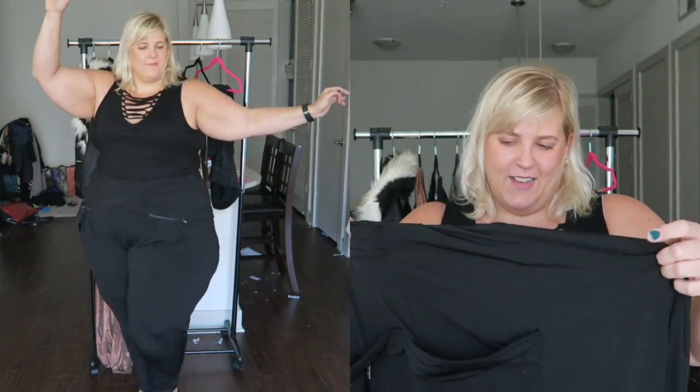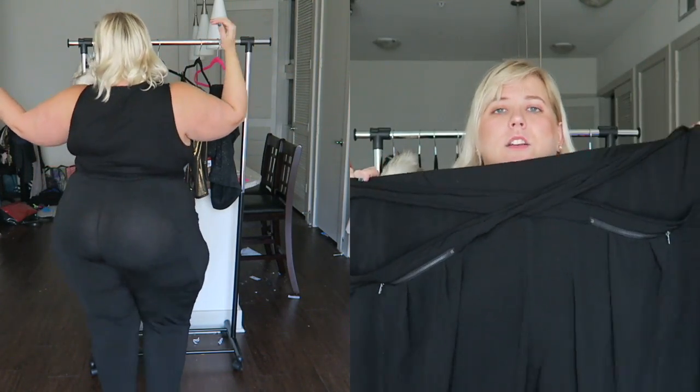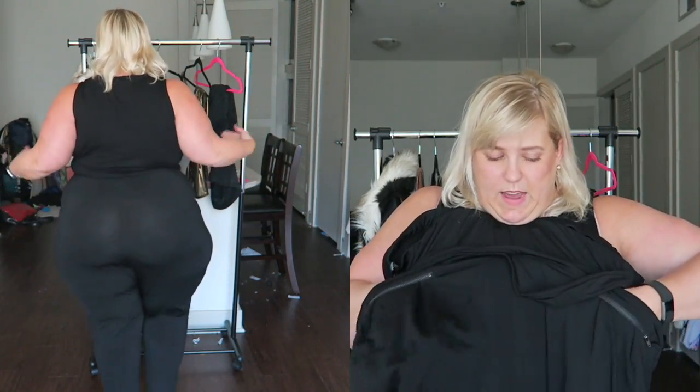The next item I have is also from City Chic, where we got the City Chic. Sorry, I just want to say cheek. I don't know why, maybe because I'm cheeky today. These I've also worn and I'm obsessed with. They are a harem style pant, so the crisscross in the front. No, these are not real pockets. The pockets are actually hidden in here, which is a little weird when you have them on.